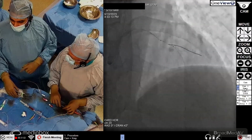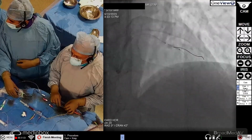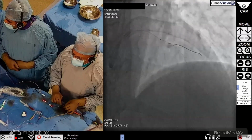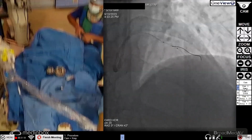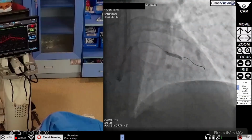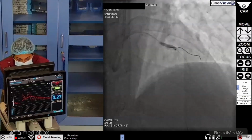Pressures are good. This red one is the catheter pressure, and this is the patient pressure. Okay, everything is okay. Go up 1, 2, 3, 4. Second set of pulses, again at the same point. Yes, so it is expanding well.